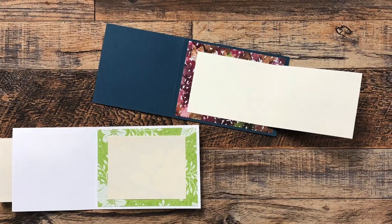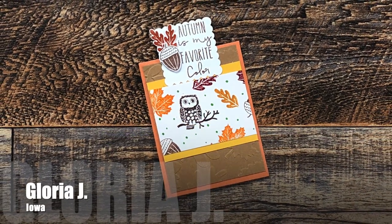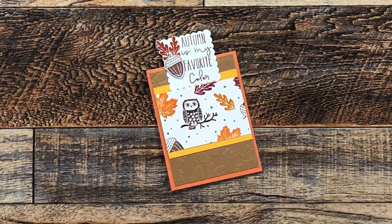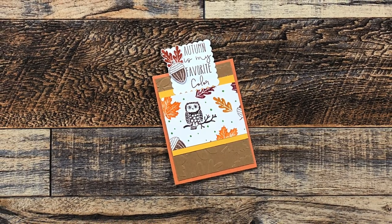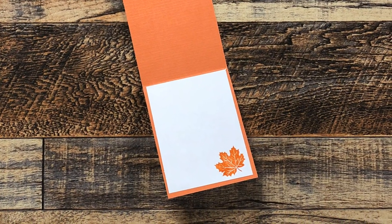Thank you so much. This next card is from a special lady in my life, and that is Gloria J from Iowa, aka my mom. She used the September 2022 Sheetload to create this mini slimline card, and I like how she has added that extra decoration to the inside.